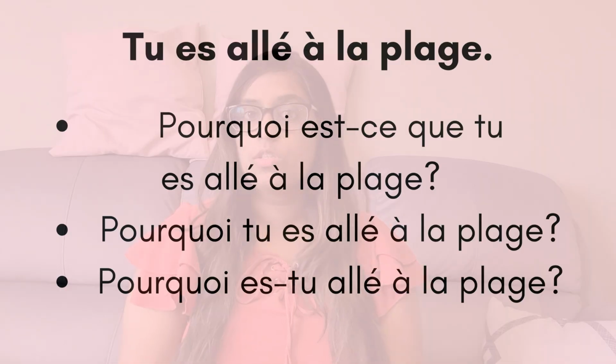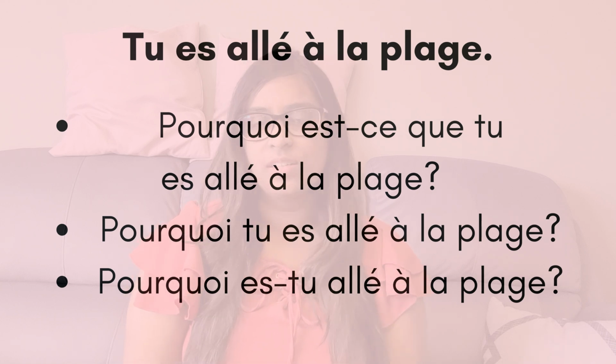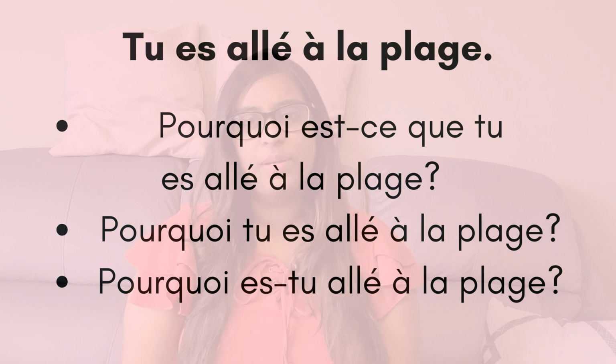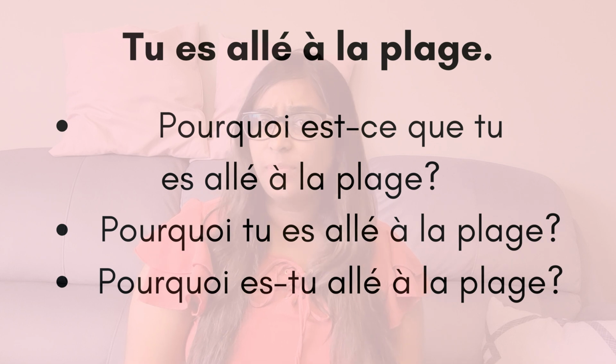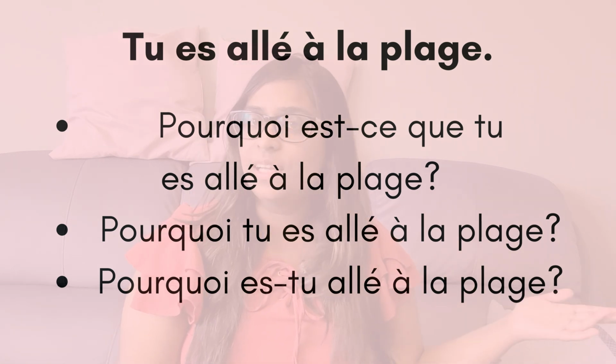Let's start with the sentence Tu es allé à la plage. That's a statement. You went to the beach. Now let's use the interrogative word pourquoi, why, and ask why did you go to the beach? So using est-ce que, that would be pourquoi est-ce que tu es allé à la plage? Using the rising intonation, that would be pourquoi tu es allé à la plage? And using the inversion technique, that would be pourquoi es-tu allé à la plage?